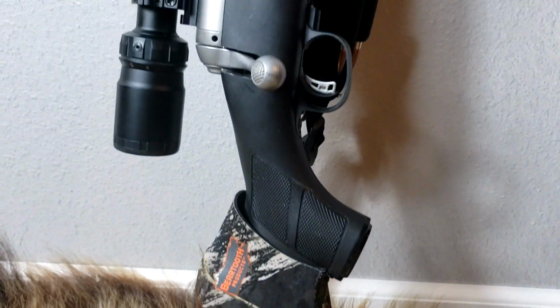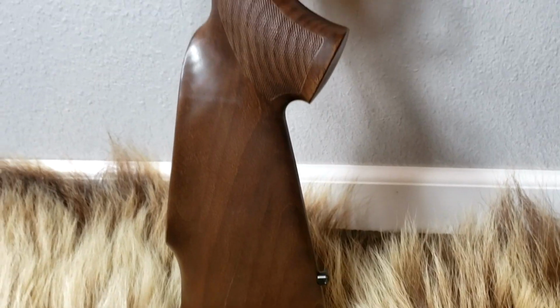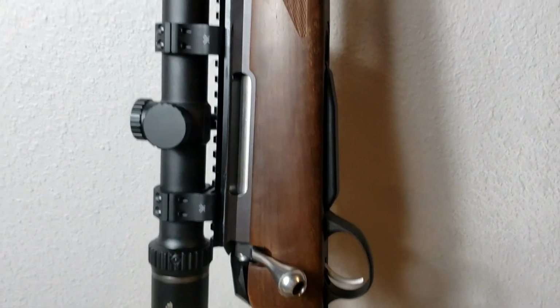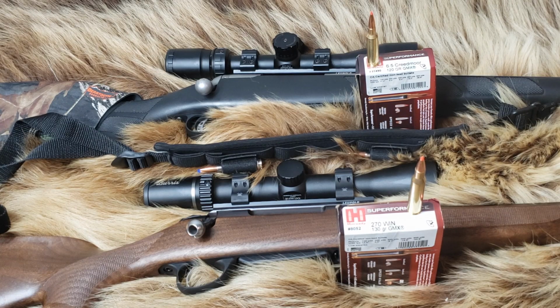We are shooting the 6.5 Creedmoor out of a Savage Model 116, 22-inch barrel, and a Tikka T3X, 22-inch barrel for the 270. First, we're going to do chronograph, and then we're shooting through 2 sets of ribs, and they're staggered where they're going to hit bone, and catching the bullet in water jugs. Stay tuned.